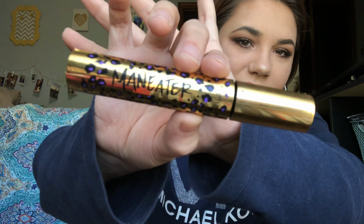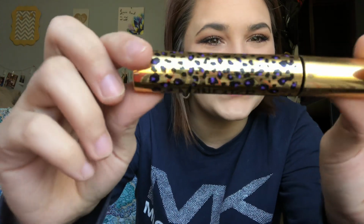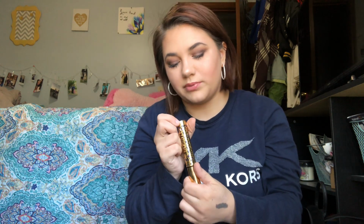Then I also use the Tarte Man-Eater mascara. I got this for Christmas from my mom, actually, my stepmom. And it has leopard prints on it. It's so cute, and it's gold. Honestly, even after I'm done with this, I'm going to keep this because it looks so cute on my makeup stand. I'll probably just buy a new one now that I think about it, but I like this a lot. It is so pretty. I love that packaging. And this is what the wand looks like. It's honestly barely existent, the bristles on it. But it is so good. Love it, love it, love it. Especially for the bottom lashes, it does really good.